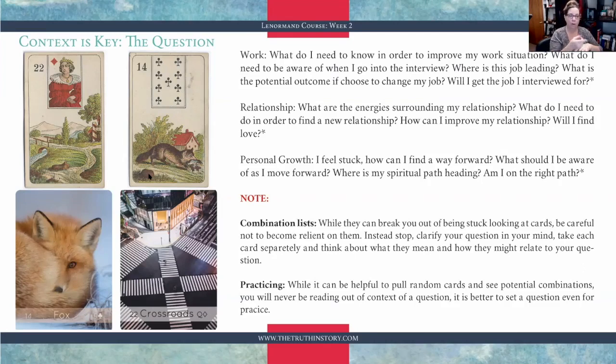But the fox being in the focus position puts more emphasis on that. This is a decision in which you need to be really smart. In this particular instance, both ways I'm going to come to the same conclusion, but there is more emphasis on it. You better be smart about this. You better pay attention. You better read the fine print. If you're in the middle of a divorce, you better have your divorce lawyer look things over. If you're selling a house, you need to have a real estate agent read the contract. You need to pay attention here.